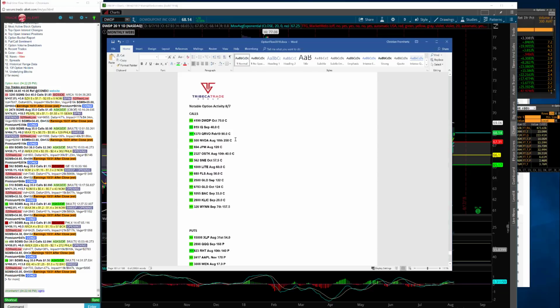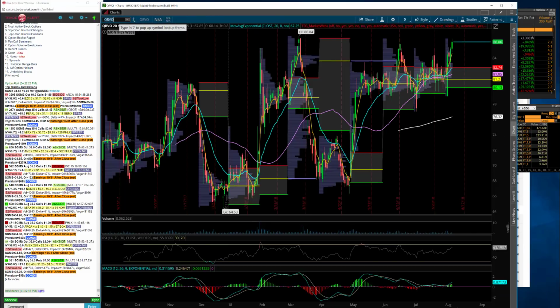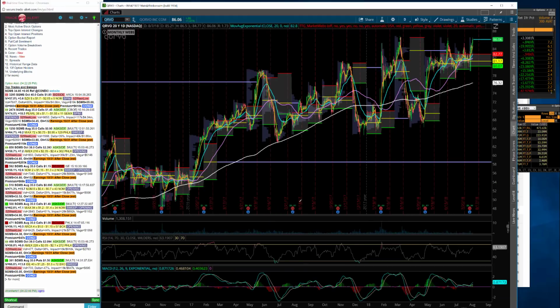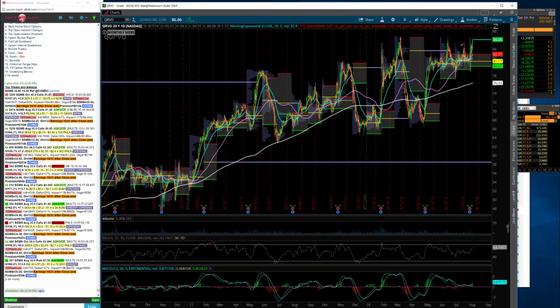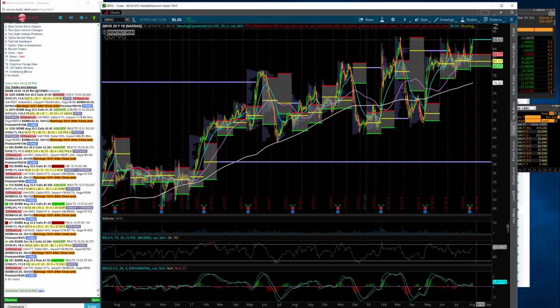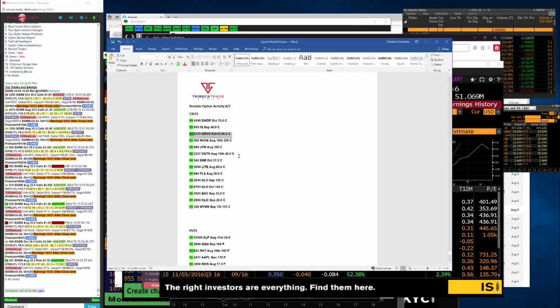A few other names that were pretty interesting. Corvo. This thing looks like it's trying to break out. And again, this is the more quality option flow. I call it more of the smarter money. Look, they're going out to February. A name that's already reported earnings, had great results, great guidance, didn't really react on earnings for whatever reason. And it looks like it's trying to break out. So somebody's looking for a breakout after all this consolidation. So I really like this trade going out giving it some time to work. That's Corvo.